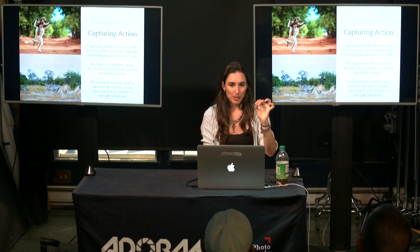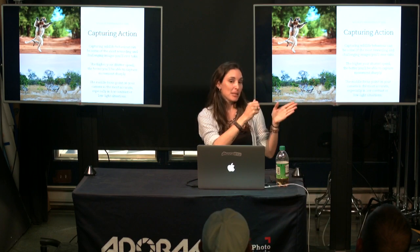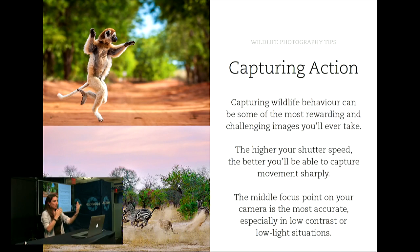So I've literally just found the middle focus point and I've done my best to keep that on the subject as I've tracked along. The great thing was he was pretty parallel to me. He wasn't coming forward, but that tracking system will keep track if it's coming towards you or going away from you. On the Nikon that I shoot on, which is the D800s, I can choose how many focal points I want to work with. So I could also choose the middle point as the main one, but then allow it to utilize the ones around it if it picks up that there's more contrast there. And that can work really nicely as well.